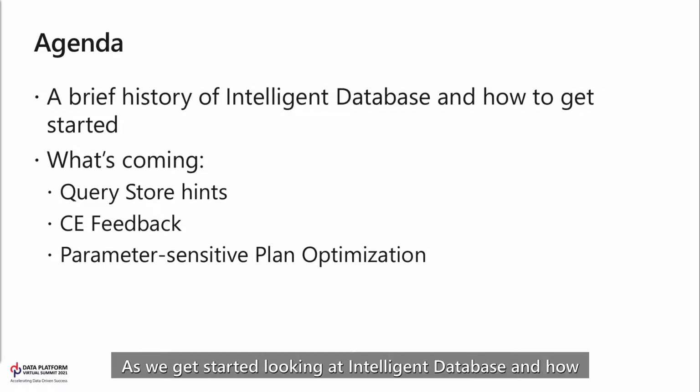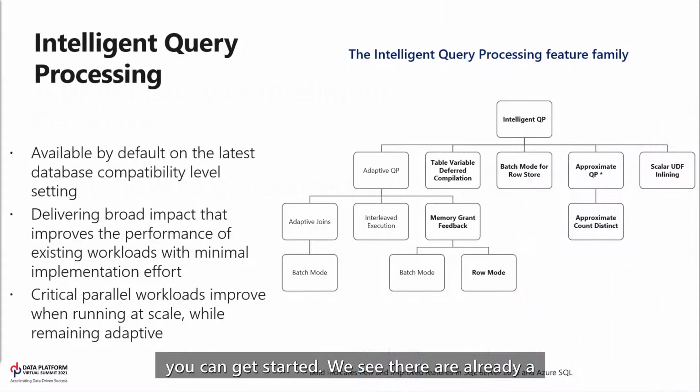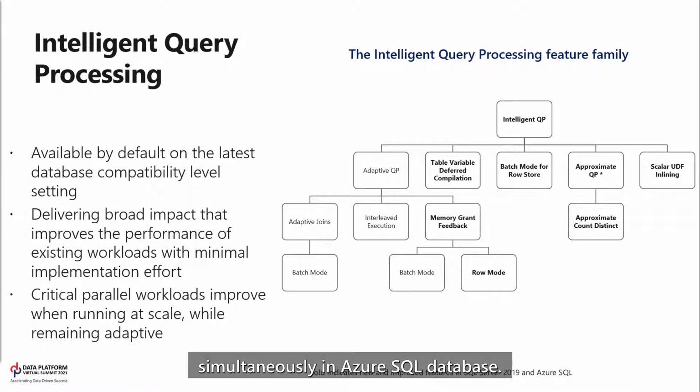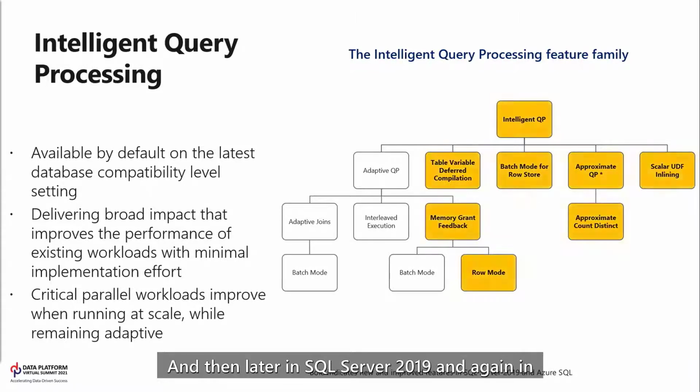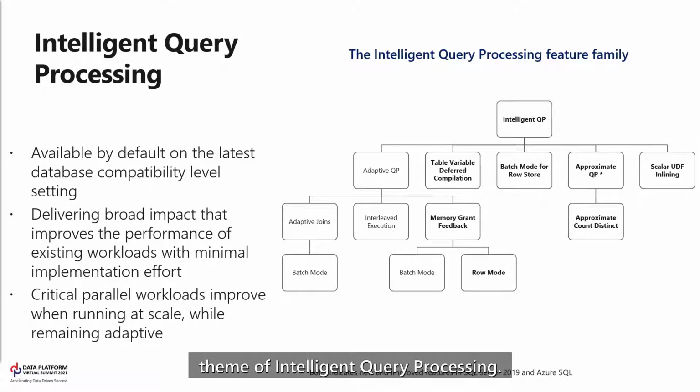As we get started looking at intelligent database and how we got here and how you can get started, we see there are already a number of features available to you in terms of intelligent query performance. And we see the family of adaptive query processing features that we've made available back with SQL Server 2017 and simultaneously in Azure SQL Database. And then later in SQL Server 2019 and again in Azure SQL Database, we've added more scenarios to what is an overarching theme of intelligent query processing.